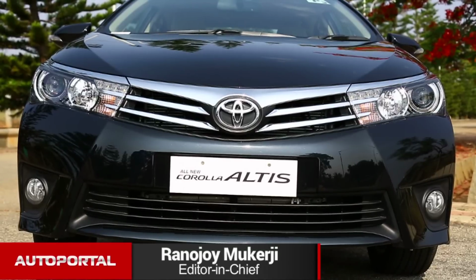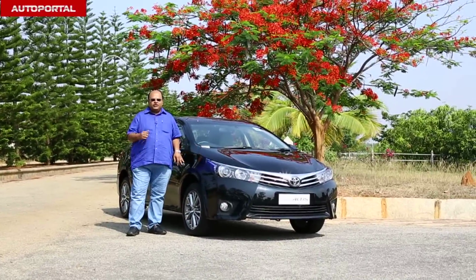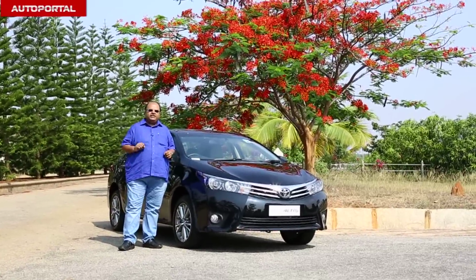This time, we talk about the new Corolla Altis, which will be available to you towards the end of the month. I'm Ranajoy Mukherjee, Editor-in-Chief, and I'm going to tell you why this car is so good. But before we do that, let me give you a brief bit of history.